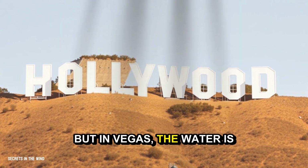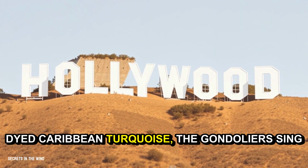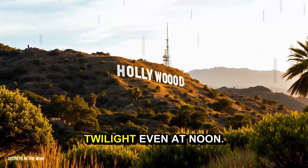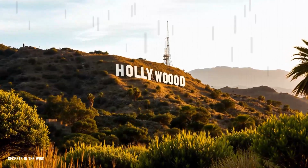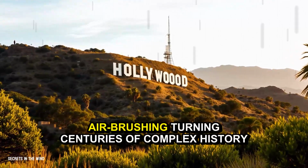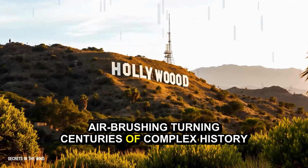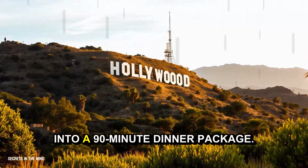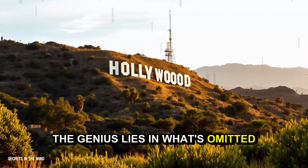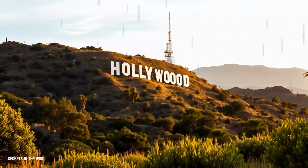But in Vegas, the water is dyed Caribbean turquoise, the gondoliers sing on cue, and the ceiling mimics twilight even at noon. This isn't just imitation, it's architectural airbrushing, turning centuries of complex history into a 90-minute dinner package. The genius lies in what's omitted as much as what's built.